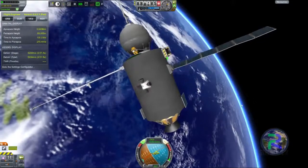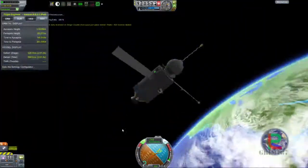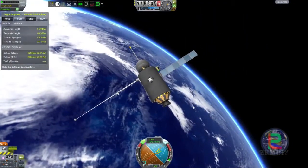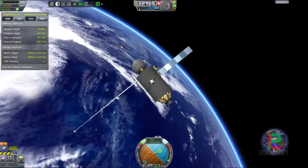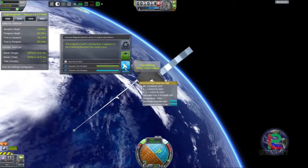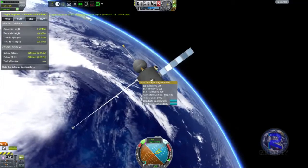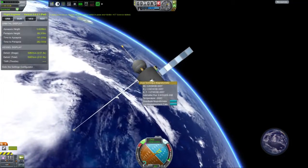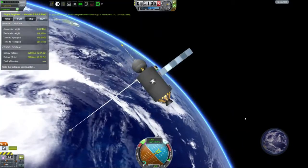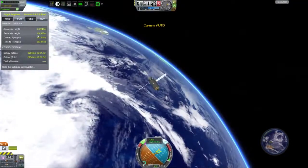The probe itself has a lot of delta V because we will be altering its orbit quite a bit before we finally put it in a circularized orbit at the optimal height, which we haven't figured out yet. We will get there. But anyways, we will save that for later. For now, it will stay in an 820 megameter by 200 kilometer orbit until we can get some science data from it.